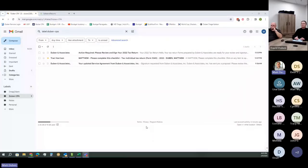So I'm starting basically in my email. Again, this is client perspective. So like David said, a lot of the things here are going to be run through email. A lot of our software that you just saw up there, SafeSend, Karbon, Ignition, they're all driven via email. I'm going to walk through the first step that we do every year with you guys. It's going to be sending out our annual engagement.